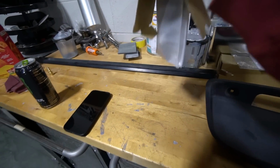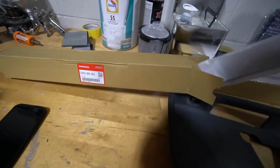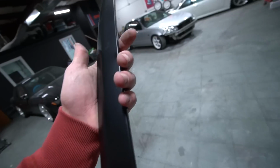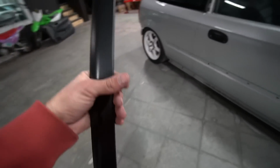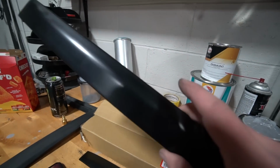Got these from Timmy, if you guys remember. Little B pillar pieces, I forgot I even had these. These are for the B pillars for the door, so I'll probably throw these on. This looks like shit for new, all little imperfections in it. That's right, put the new B-pillar trim pieces on.